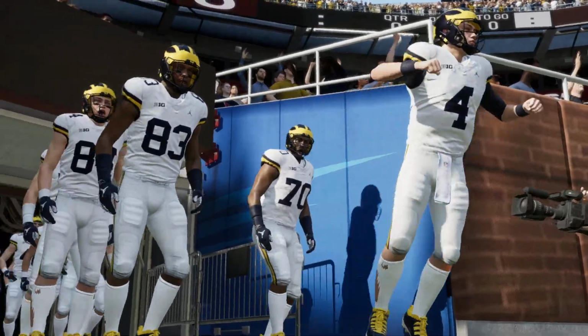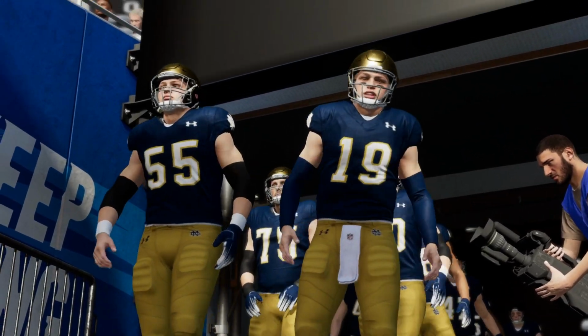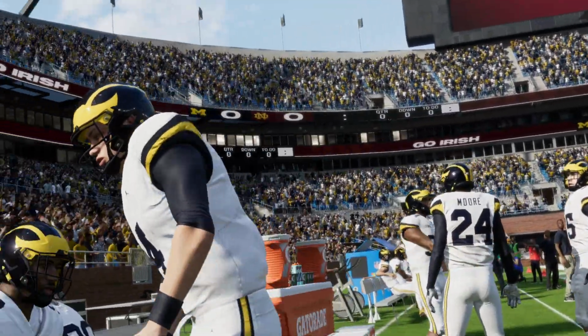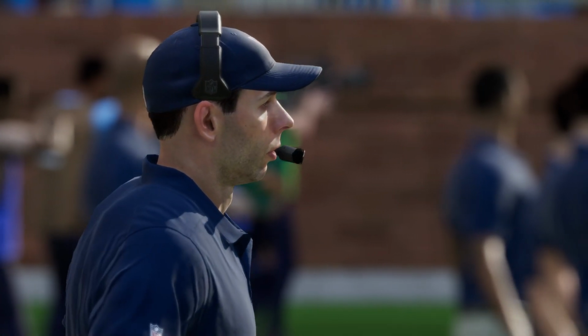EA Sports coverage of the NFL takes us to the Valley of the Sun at State Farm Stadium here in Glendale. Today, after a topsy-turvy opening weekend, it's on to week 2, and we've got a good one here, as it'll be the New York Giants taking on the Arizona Cardinals. With Charles Davis, I'm Brandon Gaudin.